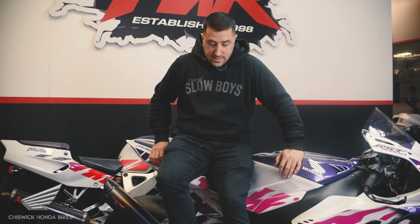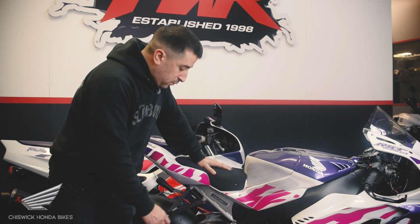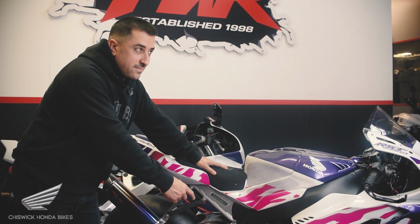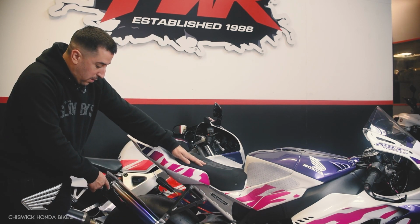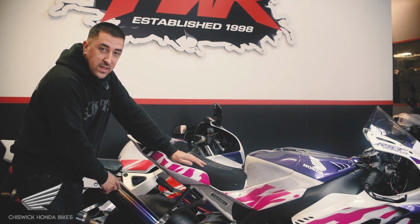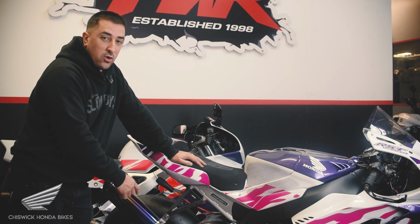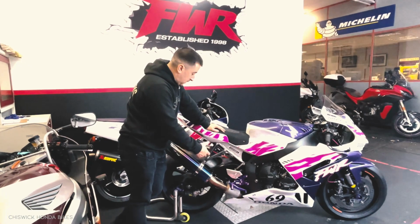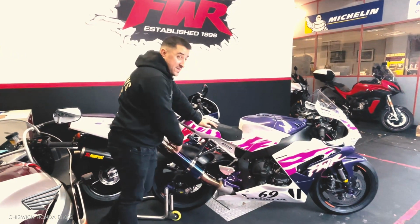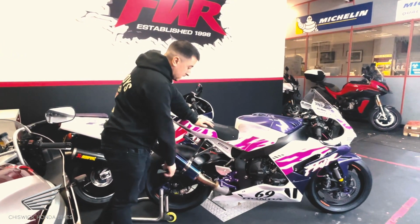Performance-wise, the only additions is this full system. We've got Akrapovic downpipes with a Pipeworks very large can. This is basically to get on UK track days. This comes off, and I've got a louder pipe for the Spanish stuff and for when we go racing, but at the moment for Brands Hatch, for the noise police, we have to run this.